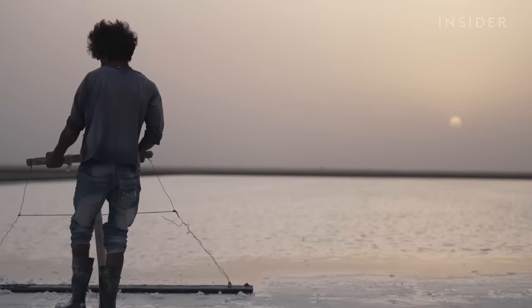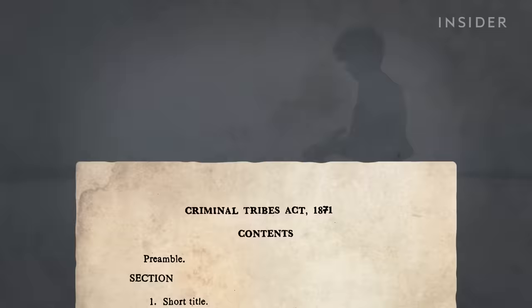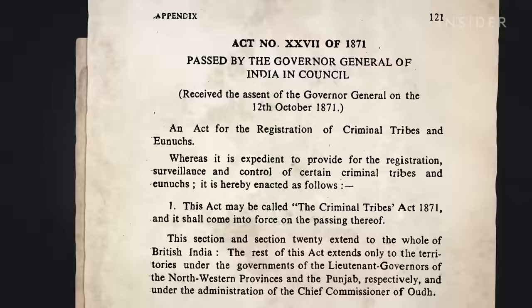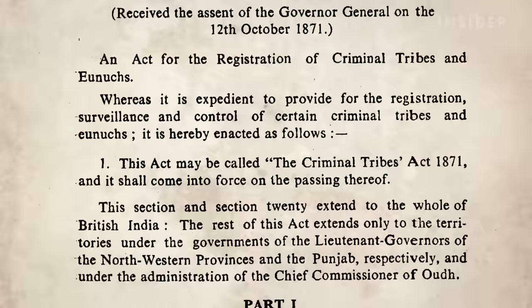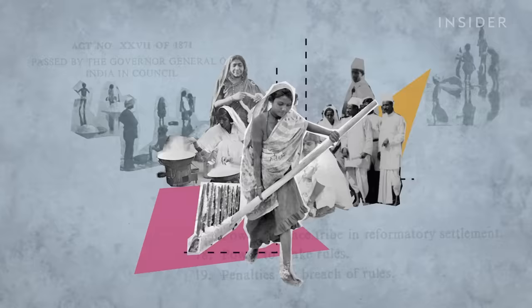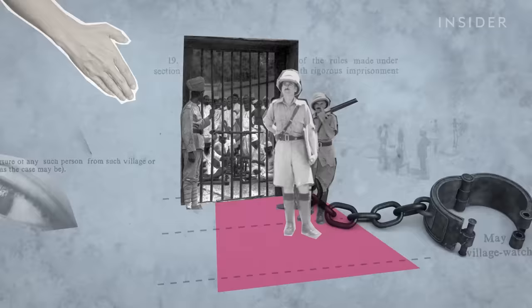The Agariyas have never really had control over the salt they farm. The British classified the group under the Criminal Tribes Act of 1871, basically branding all members as criminals from birth. But many historians say it was really a way to control tribes that were poor, low caste, or didn't support colonial rule. The law gave police the power to monitor the Agariyas' movements and arrest them with little cause.